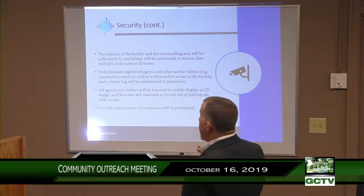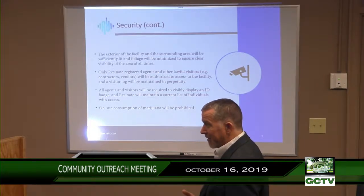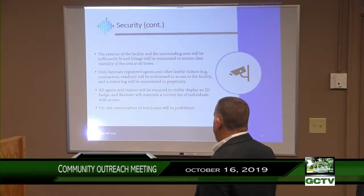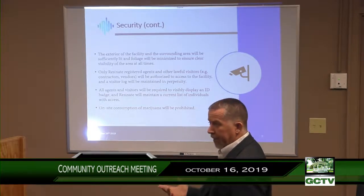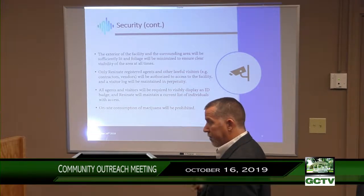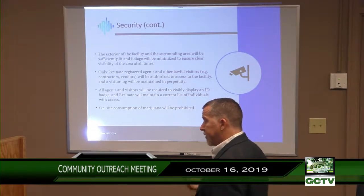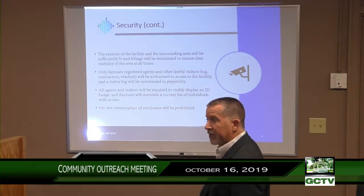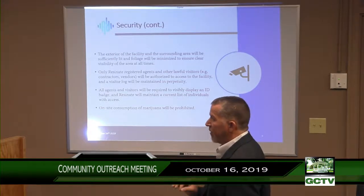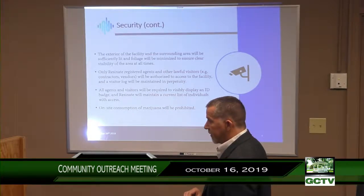In terms of anybody coming in, you have to be over 21, and there are no minors allowed. There are times when we may have contractors or vendors coming in, which is okay. We have to issue them visitor badges to come into the site. They have to display these badges clearly for everyone to see. And most importantly, no on-site consumption, again. I'll say that a million times. We run a very tight ship as an operator, so we take these things very seriously.